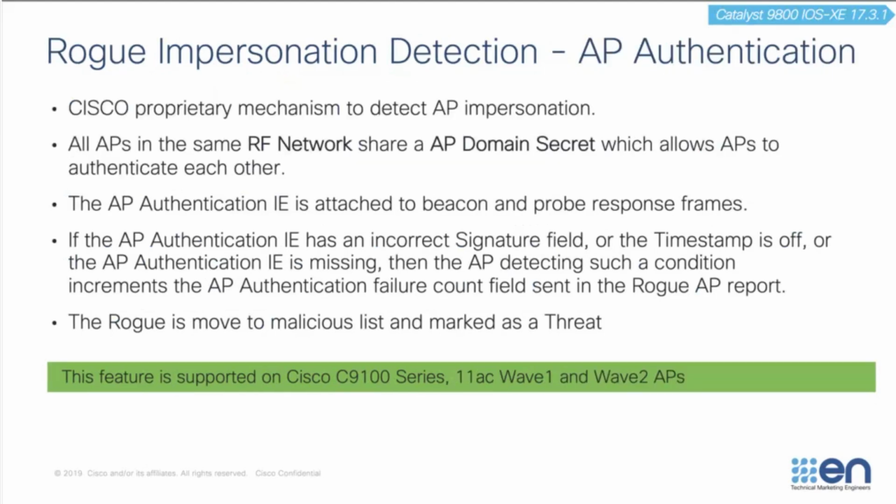Another way to better detect rogue impersonation is using something called AP authentication. All Cisco APs in the same RF network share what's called a domain secret, and this domain secret allows them to authenticate each other. This is present in beacons. It's also present in probe responses. And if the AP authentication information element has an incorrect signature or an incorrect timestamp, or the AP authentication information element is completely missing, the rogue is actually moved to a malicious list and it's marked as a threat. This feature can be enabled on the web UI. But the previous one that I talked about, the one which matches the DS parameter on channel, is enabled by default.